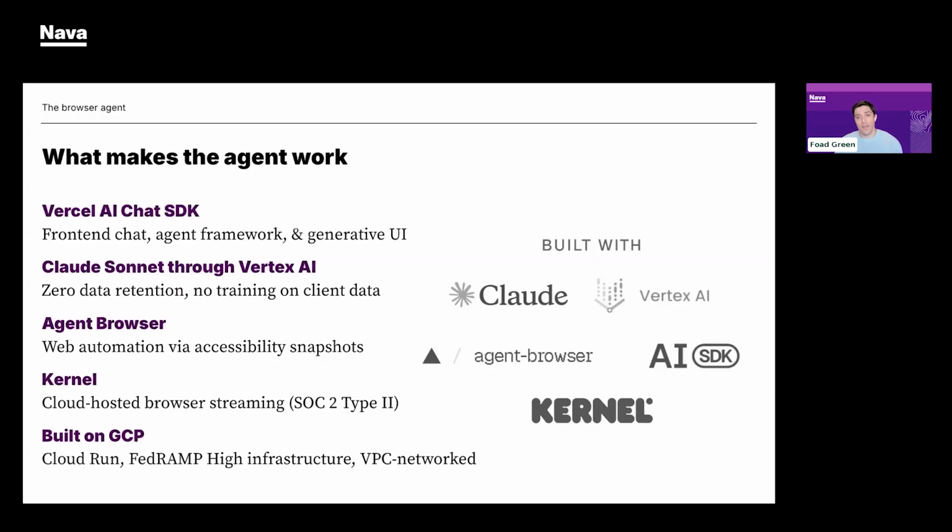The actual browser that runs in the cloud is through Kernel. Kernel spins up a Chrome browser instance in an isolated VM, like a virtual machine, and this is SOC 2 Type 2 certified, and also comes with stealth mode and things like anti-bot detection built in. What's impressive about Kernel is the speed. It's taking us under 300 milliseconds to launch and connect to the browser.